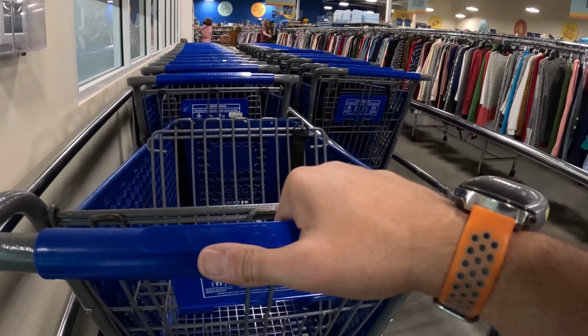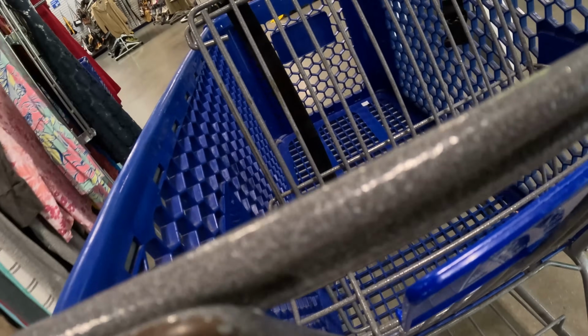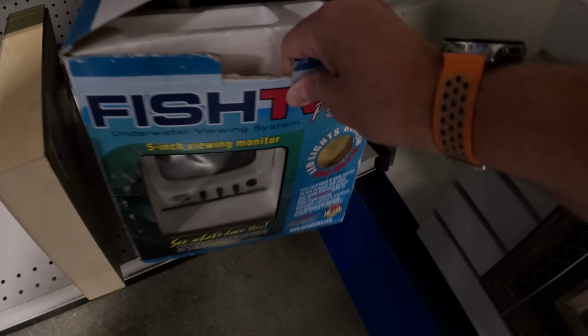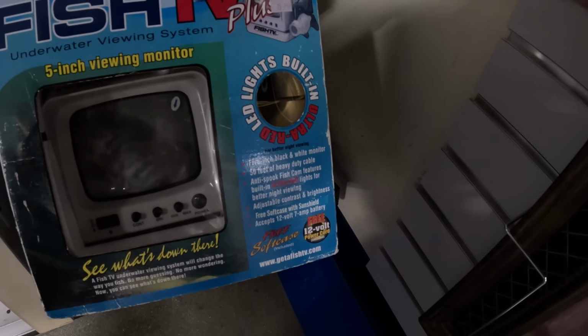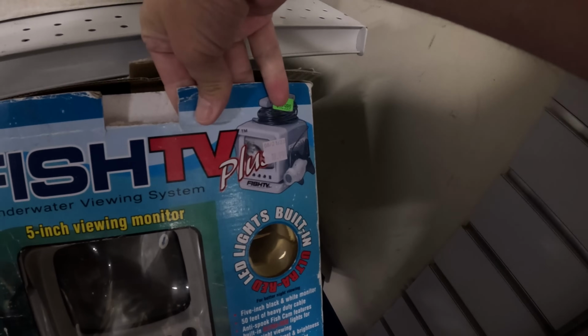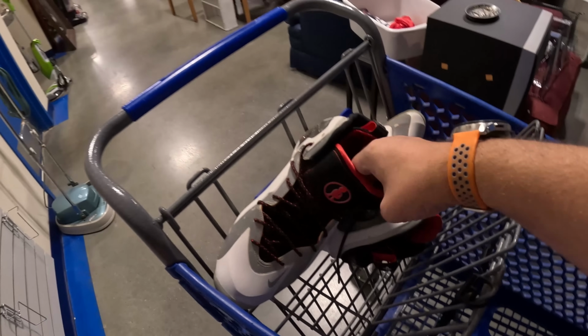First stop, I'm grabbing a buggy. Hopefully put that up. So this is interesting, a Fish TV, and it's old school too. 5-inch black and white monitor. They want $19.99. Original price $129. I did try and look it up on eBay. Couldn't find anything.